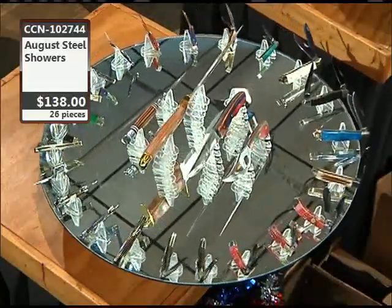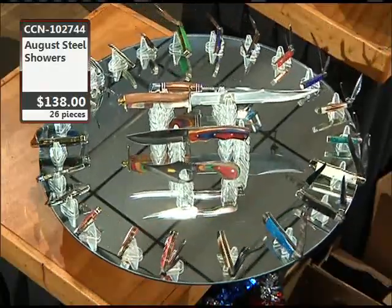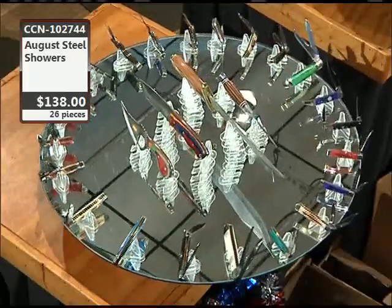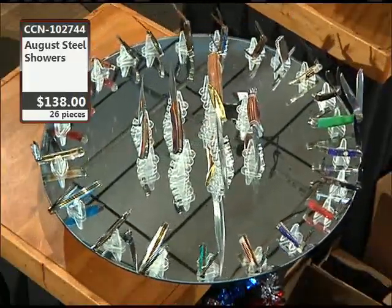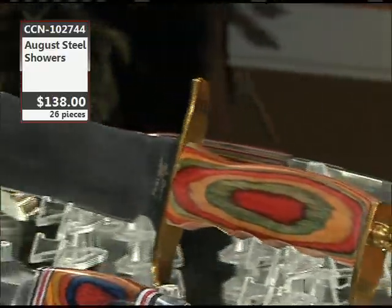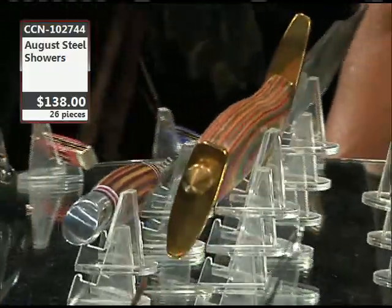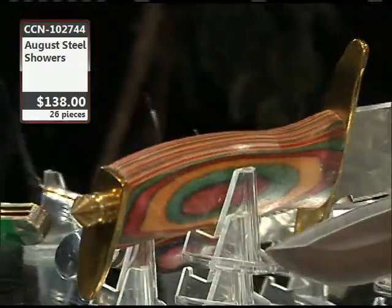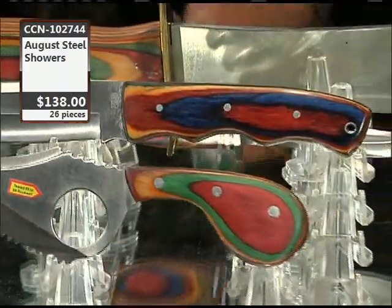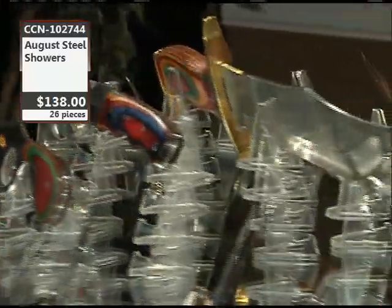Wow, that's a lot of knives. So we went from this jumbo fixed blade collection to the August Steel Showers, and the turntable is just covered up with knives. 26 total pieces. We have the fixed blades there in the center. This is the Howling Wolf Bowie, and it's valued at over $100 just by itself. It's a frostwood Bowie, but then we also have 3 additional frostwood fixed blades. One is your Chip Away. We also have the Snook, which is made by Ocoee River, and Sharp's Cutlery has the 9-inch.